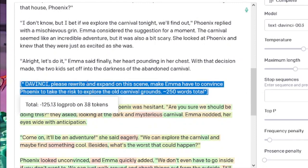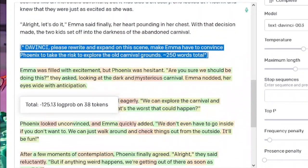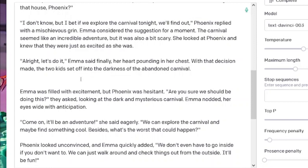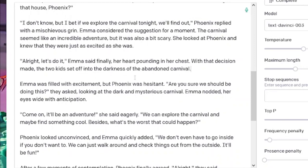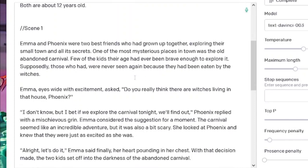So I already upvoted this. It's gonna mess up our probabilities, but I'm just gonna delete that. So this is what we have so far.